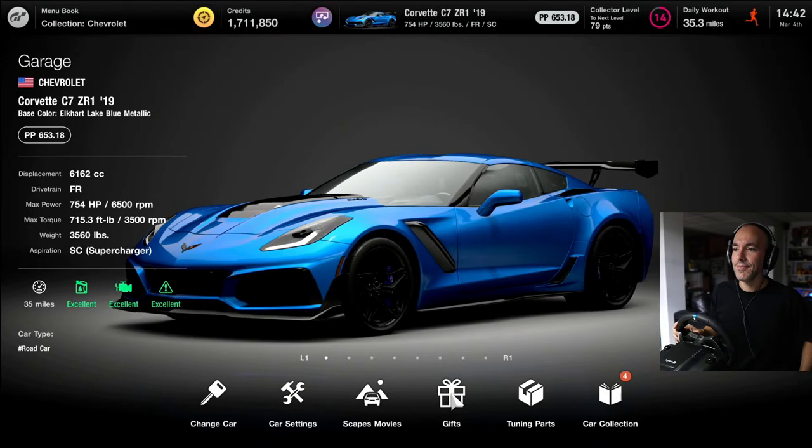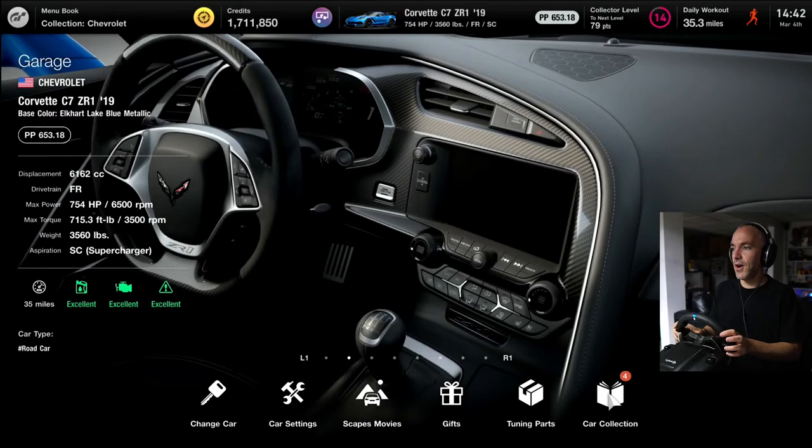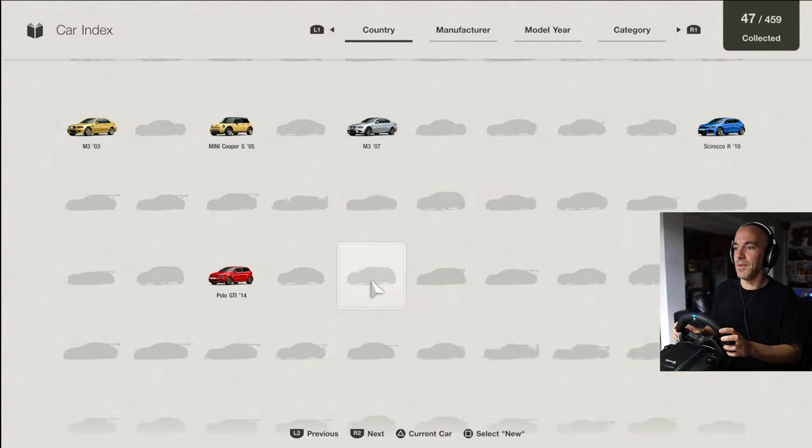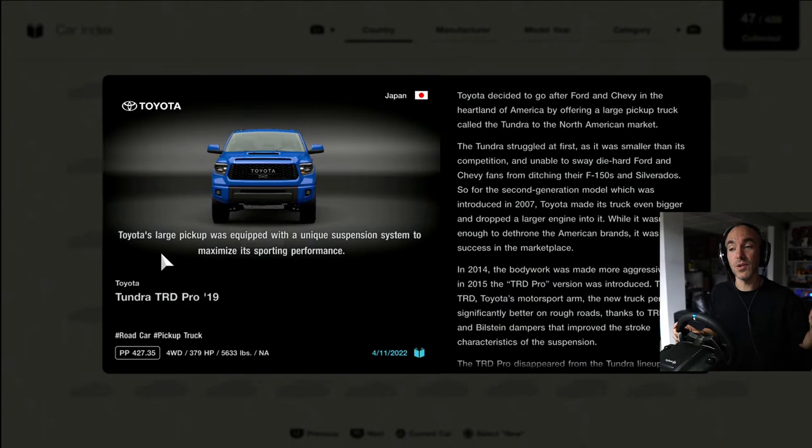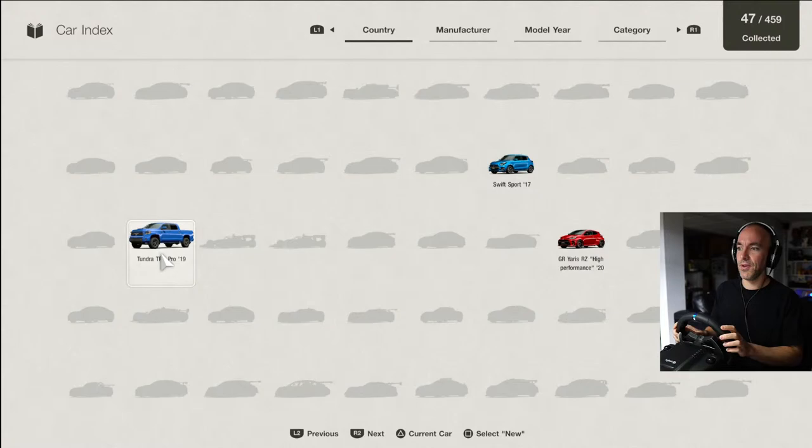Beautiful. We've got some cars in the collection that I guess we haven't addressed yet. Got some notifications. I don't really like the way that they do that. Select new. Oh, we got the Tundra. I do need to do some off-road races. Got that 4/11/22 almost a year ago. What else we got? Oh yeah, we just got that. Beautiful.